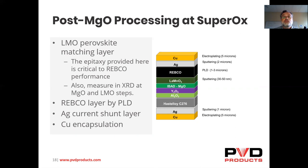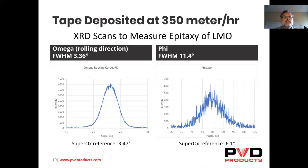The critical current was measured, and so this allows us to have a full set of characterization data on how this film worked. What we're going to be looking at today, of all the experiments and the growth that we did, is specifically a tape that was deposited at the highest speed. That's 350 meters per hour.